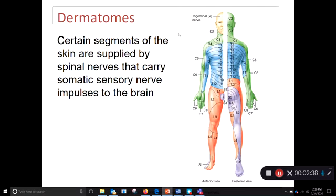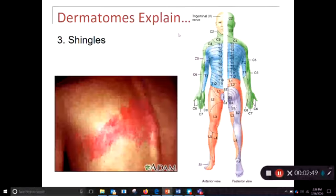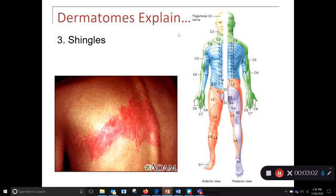Now these dermatomes, they're more of a sensory type of thing. They're demonstrating in part which one of these nerves serves where. It also explains why shingles have their really interesting, very borderish presentations, we're going to say.